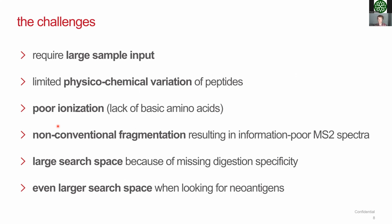The foremost is that it usually requires a very large sample input in the grams range. The peptides have limited physicochemical variability because they are bound specifically. They often ionize poorly because they don't have the basic amino acids that tryptic peptides usually have. This also leads to non-conventional fragmentation, so the Y series of ions is not as highlighted as you would expect. And the search space is, of course, huge because you don't have the digestion specificity. And this becomes even more of a challenge when you are looking for neoantigens. And especially these last 2 points are why the field has been developing so much in the last years. It's just because the search algorithms have become so good that they can deal with that.